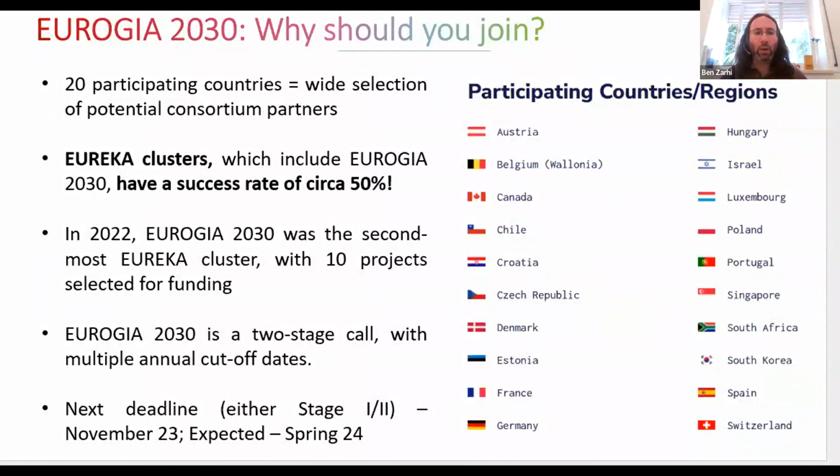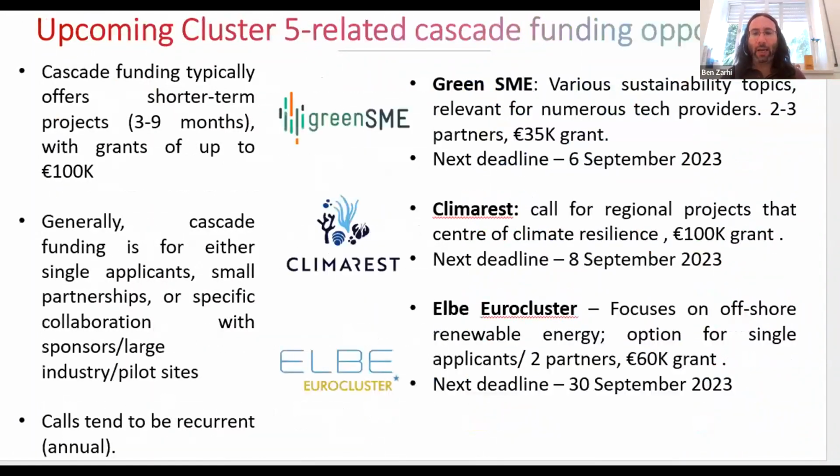Now we'll close by looking very briefly at cascade funding. Cascade funding typically offers shorter term projects. They could range from 3 to 9 months with smaller grants of usually up to 100,000 euros. Now, yes, these are smaller funding opportunities, but winning any kind of non-dilutive funding is great for your CV and great for your company and for your R&D activities.